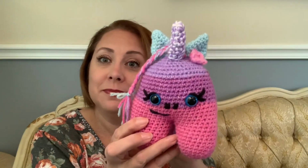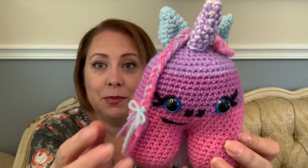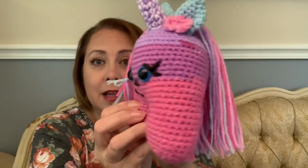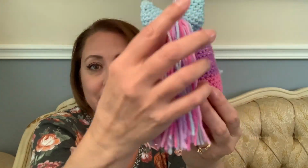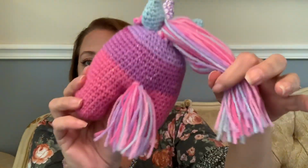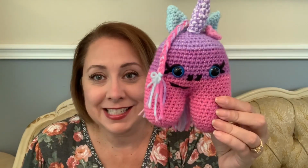I've had a horrible migraine week so far, so I haven't completed too many things, just two. So I will show you right now my new unicorn. It's a little girl. She's got a braid in the front and a little flower by her ear. And she's got long flowing hair, and there's her little tail. So, isn't she cute?